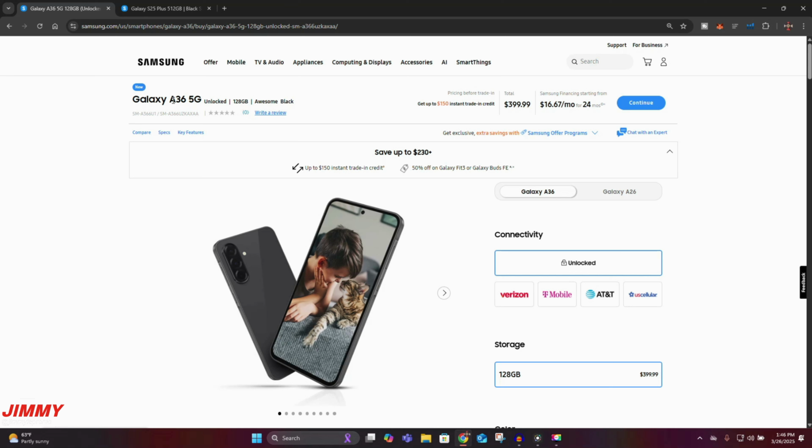Now, when it comes down to the A36, this one you're able to save up to $230 because you have up to a $150 trade-in if you wanted to trade in one of your devices. And there is a huge list of $150 and then another list of $100. Also, you can pair and bundle in the Galaxy Fit 3 or the Buds FE at 50% off. So if you're looking to get any other devices, you'd be able to save quite a bit today with this purchase.